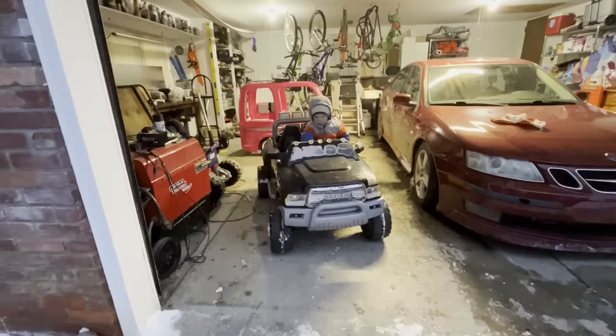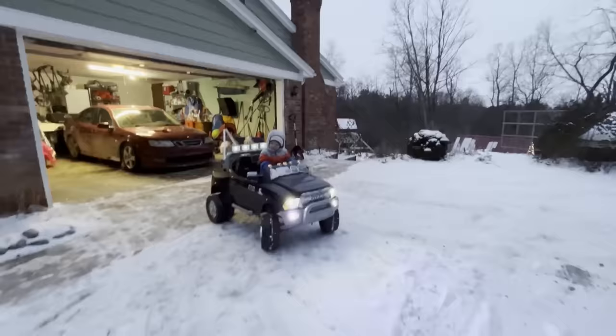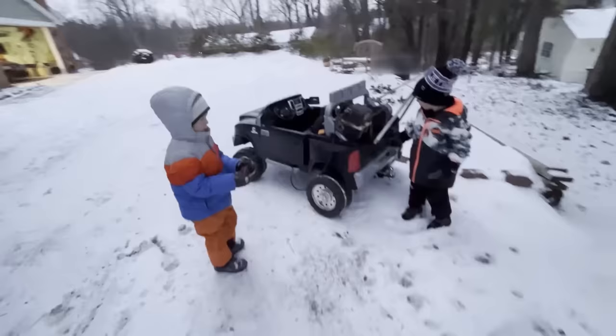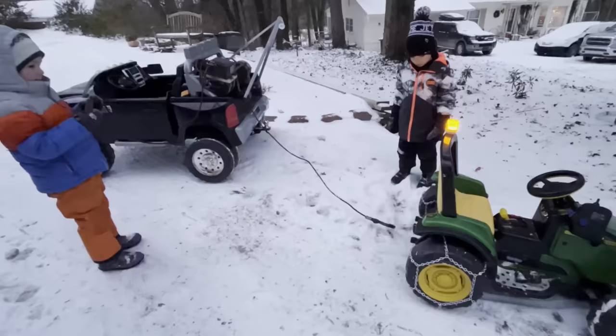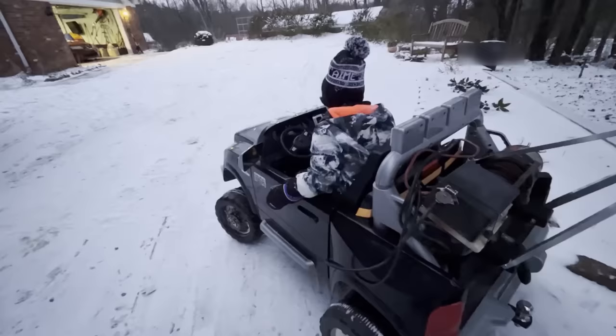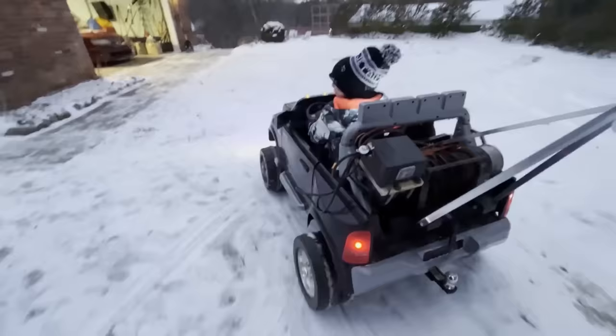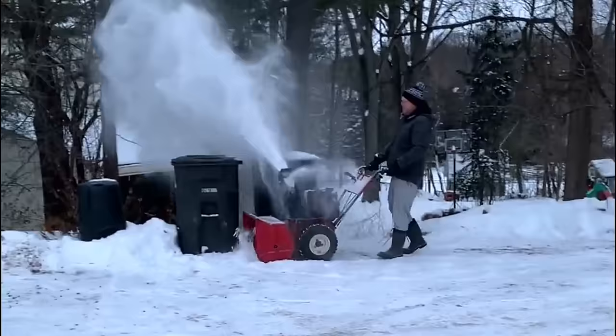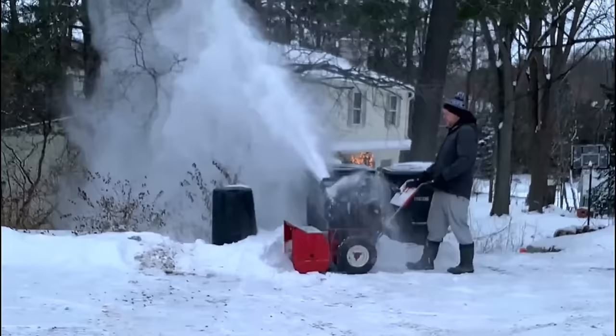It's getting dark out. The headlights light the way. Back up! Our friend is here to help us with the winch. Attach it to the tractor. It's unstuck. That was great. Drive the tow truck back to the garage. And the tractor. Dad will use his gas snowblower to clear the driveway so we don't get stuck again.